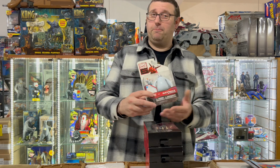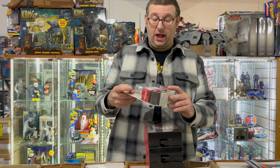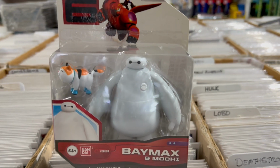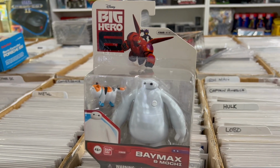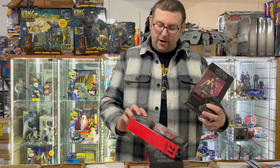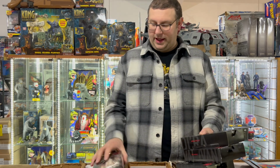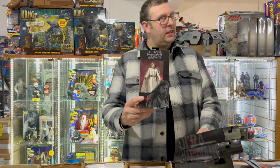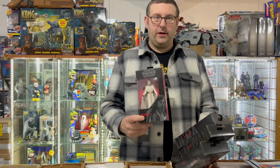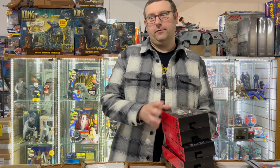Big Hero 6, Baymax and Mochi. Mochi Mochi action figure. A few Black Series in the form of Kira, Val, Solo, and Luke Skywalker, most pathetic Jedi Master ever. Let's run away from our troubles and hide on an island on a planet where no one knows where we are.